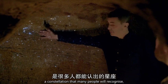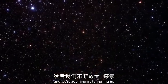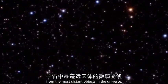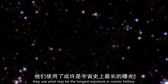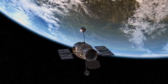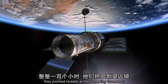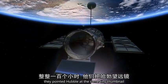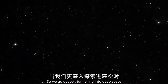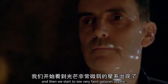Here we have Orion, a constellation that many people will recognize, and we're zooming in, tunneling in. To collect the faint light from the most distant objects in the universe, they use what may be the longest exposure in cosmic history. During the course of 650 orbits, they pointed Hubble at the same tiny thumbnail patch of dark sky for 100 hours. As we go deeper, tunneling into deep space, we start to see very faint galaxies appear.